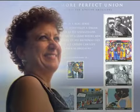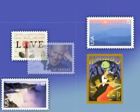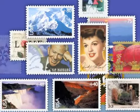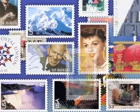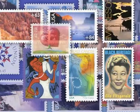Ethel Kessler has done tremendous work over the years, and she is the diva of stamps. She'll kill me for saying that, but we think she's a great person and know that we're going to get great designs. One of the first projects that she worked on was the breast cancer semi-postal stamp, which was one of the most highly visible stamps that has ever been produced by the Postal Service.